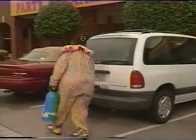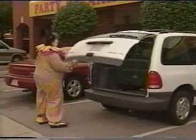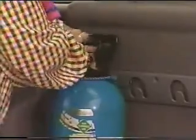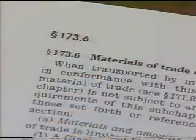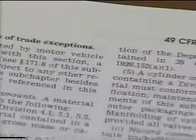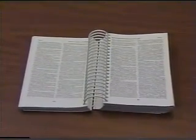When it is a material of trade, there are lesser requirements, but the HMR still apply. For example, there are still packaging and marking requirements, but no shipping paper is necessary and placards aren't required. Formal training is not required for transporting materials of trade, but the operator of a motor vehicle that contains a material of trade must be informed of the presence of the hazardous material and must be aware of the requirements of materials of trade exceptions found in Section 173.6.